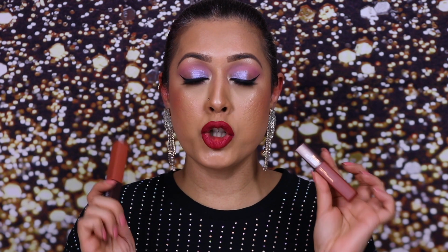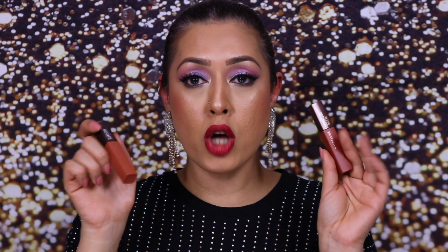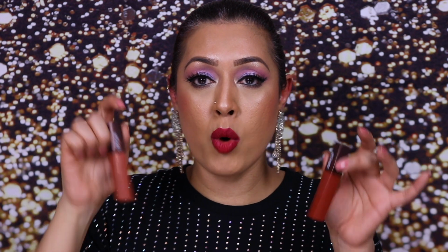So hopefully by now you would have seen my video of the Maybelline Coffee Edition SuperStay Matte Inks. Now I know that they came out last year, but I didn't actually become aware of them till later on this year, so technically it lets me off. I've been loving these two shades in particular from the entire range. This one is called Caramel Collector and this one is called Cocoa Connoisseur. Similar but different. This one's a little bit more red and darker. This one's a little lighter and more orange.